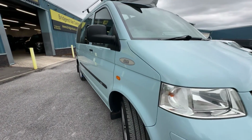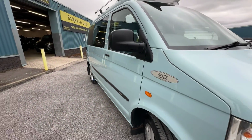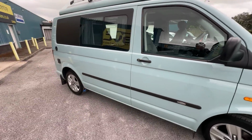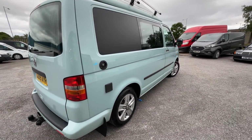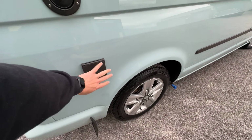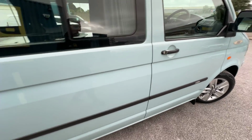Looking down the driver's side, and again, looking really clean and tidy. A couple of tiny little pin dents just here, but as I'm sure you can appreciate, exceptionally clean for its age. You've got your electric hookup just here, water there, and the outlet just there as well.